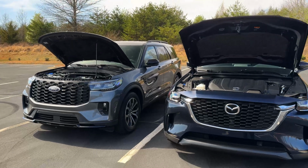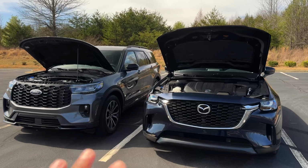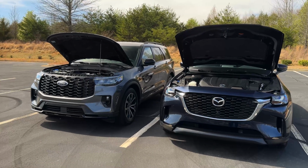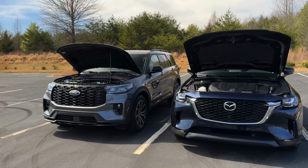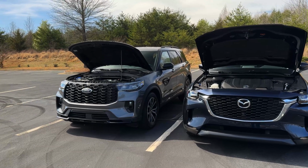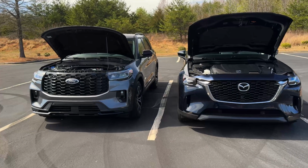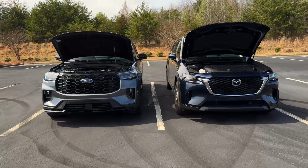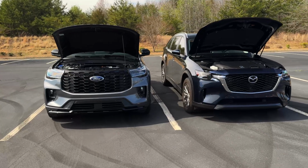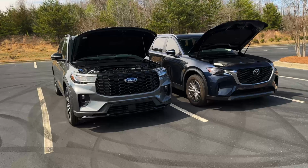Regarding character, both engines have plenty of character. I like the way both engines sound, although the Ford, it's a bit overdone in my opinion. It actually introduces a bit of drone and reverberation throughout the cabin when you accelerate, so it's a bit much. It's okay for something like a Ford Bronco, but the Explorer could have been quieter, but overall not too bad. I do appreciate just how fun it is to push the Ford Explorer.